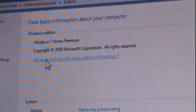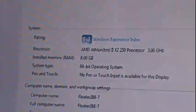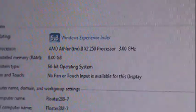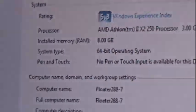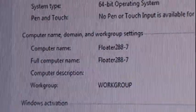Nothing much labeled here. Windows 7 Home Premium, 2009 Microsoft Corporation, all rights reserved. Windows Experience Index, we'll take a look at that in a moment: 5.3. Processor, AMD Athlon X2 250 processor, 3 gigahertz. Installed memory, 8 gigs. That's good, it's recognizing it. 64-bit operating system. Floater 288, of course, Windows 7. So yeah, I still got to activate the product key, even though I already gave it to it.